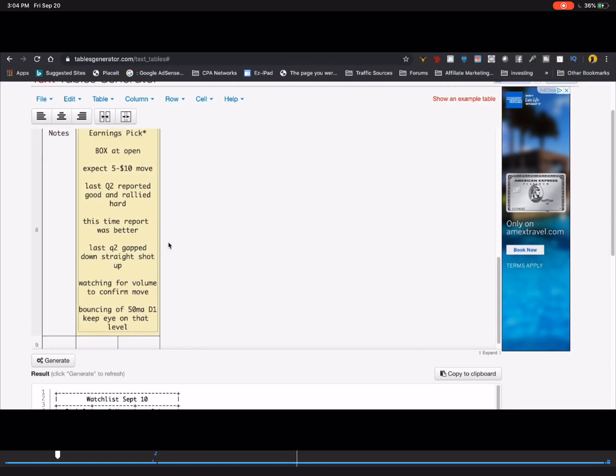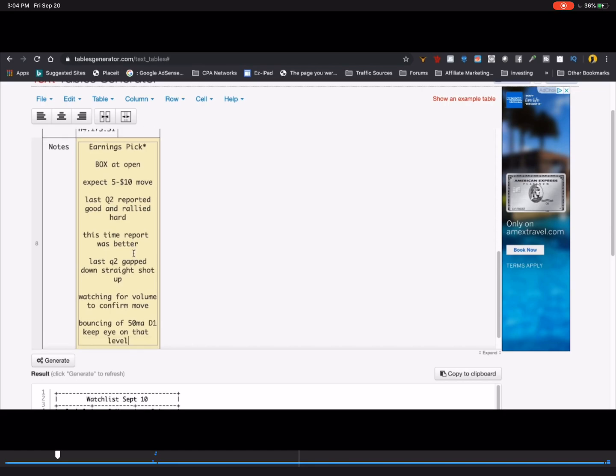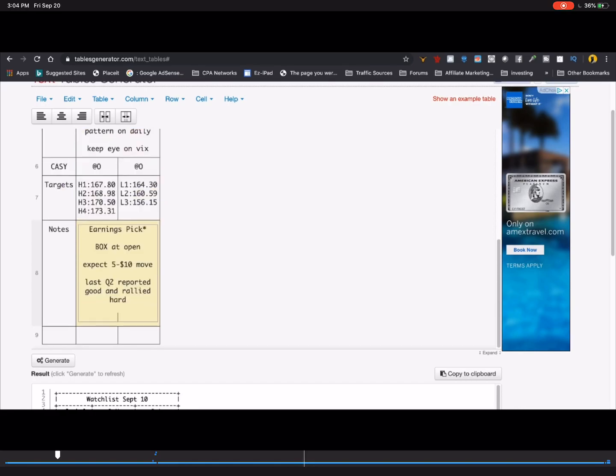All right. So, let me just double check here for you guys. So on Casey, I expect a $5 to $10 move. Last Q2 reported, it rallied. This time was better. Straight down, shot up, and watch for volume to confirm. Bouncing on the 50 MA on the daily. So just keep an eye on that level, okay? If you decide to trade this one. So let me erase this because it won't let me paste it. All right. Generate. Copy. All right, there you go.